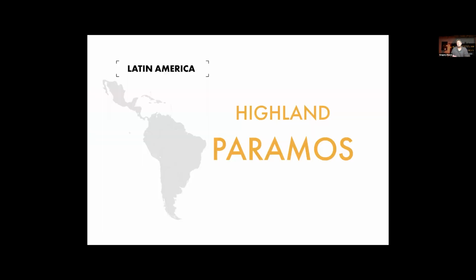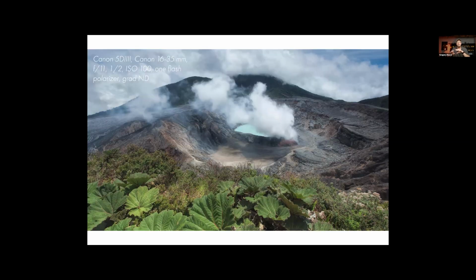And we have ecosystems that cover a big, extensive area, especially throughout the Andes, but through Central America as well, called highland paramos. And these are kind of subalpine, grassy, shrubby areas that are just below where the tree line stops. A lot of times there are active volcanoes, like the Poas volcano, which is actually just about in a straight line, 10 miles from my house. Still active. Sometimes you can smell the sulfur, and we even had some ash coming down a few months ago where people were covering up their cars and closing their windows and everything.